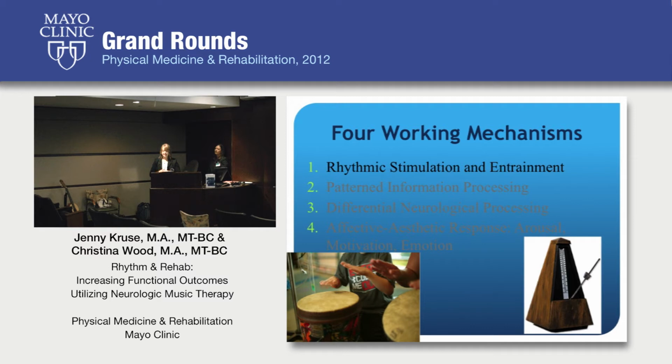So in this case, the rhythm primes, or gets the motor system ready to move in a coordinated way by providing that external timing cue. In this case, it was just the steady beat. That structure of the steady beat provides an organized, and not only organized but predictable, pattern that we can use to control motor timing. And I can see some wheels are turning. Okay, so now how are we going to use that in a therapeutic way? We'll get to that, I promise.